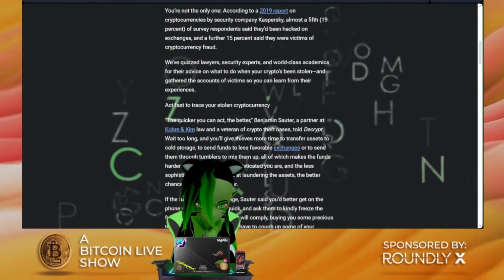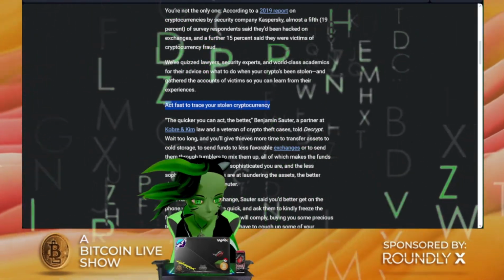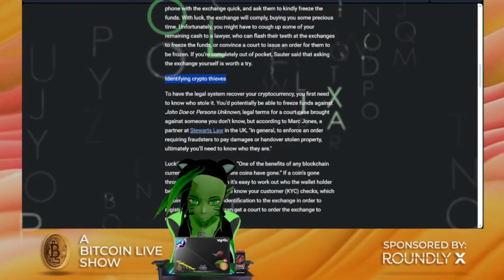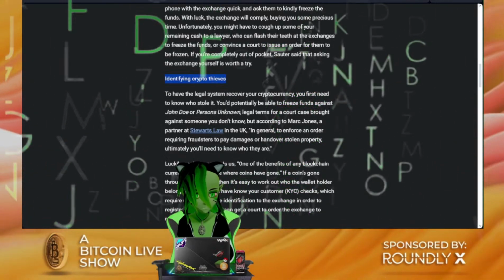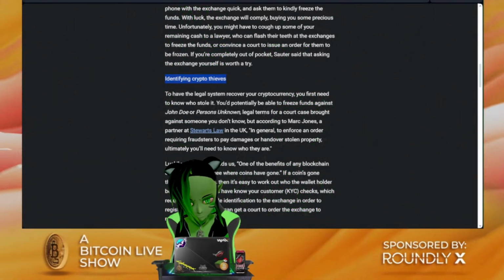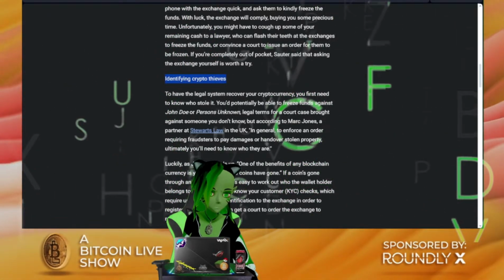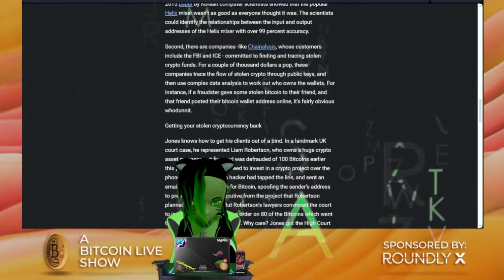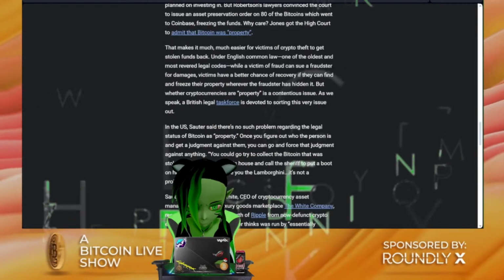You gotta act as fast as you can to trace your stolen crypto. Most likely, it's already been traded out. You have to identify crypto thieves. You have to find who these people are going to. If you can actually see the wallets they're going to, and you can see one of them has been publicly identified as a hacker or a thief or something like that, then that will definitely help your case, because it can be difficult to prove that someone's stealing your money.